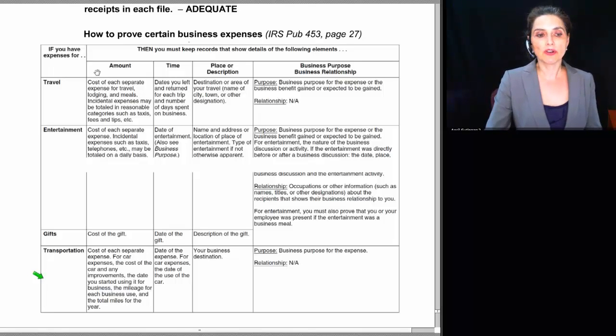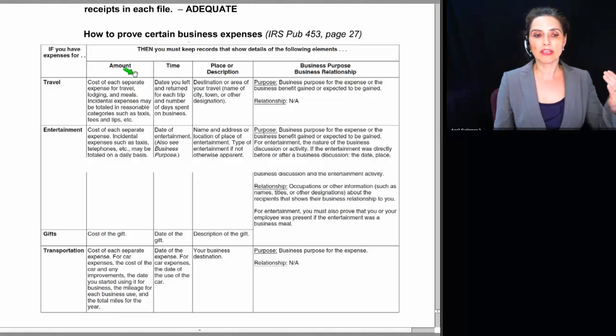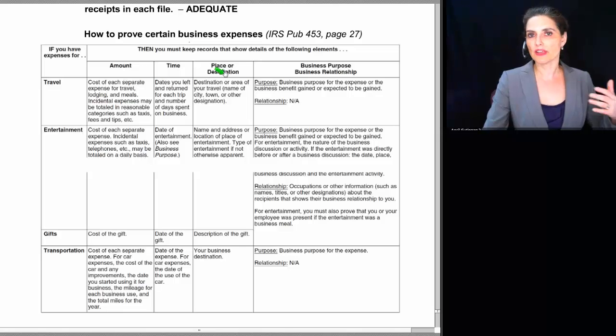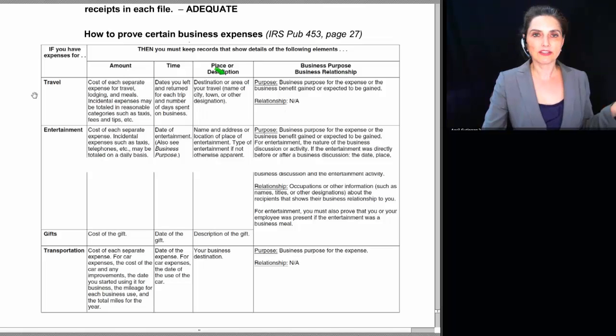The IRS says with regards to travel, you need to keep track not only of the amount, but you also have to track each trip separately. And you also have to track the amount you're paying for lodging and meals and taxis and all of those things separately. Your travel record should indicate the dates you left and the dates you returned and the number of days you were gone and spent on business. There should be a destination that is described so you know where you went, how long you were there, how much time you spent at business, the purpose of the business, and the relationship of the people that you were traveling to, if there is any relationship.